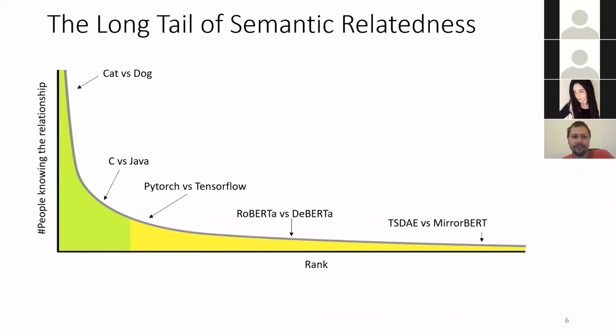What we have is a long tail in the relationships of objects and things. If you plot the number of people knowing the relationship of two objects, take cat versus dog: pretty much everyone knows it and can describe what the common things and dissimilarities between these two words are. Then when you go down the tail, the number of people knowing it gets fewer and fewer. If you ask what the similarities and dissimilarities of C and Java are, fewer people know this. Even fewer people know the relationship of PyTorch and TensorFlow, and fewer know RoBERTa versus DistilBERT, and even fewer, I would assume, know the difference between T5 versus mirrorBERT.